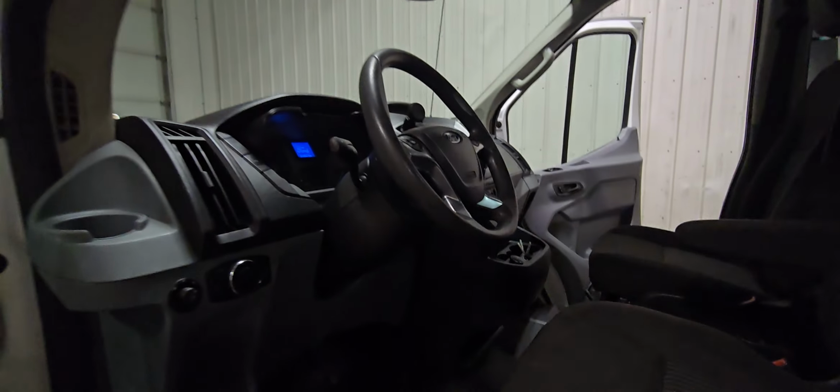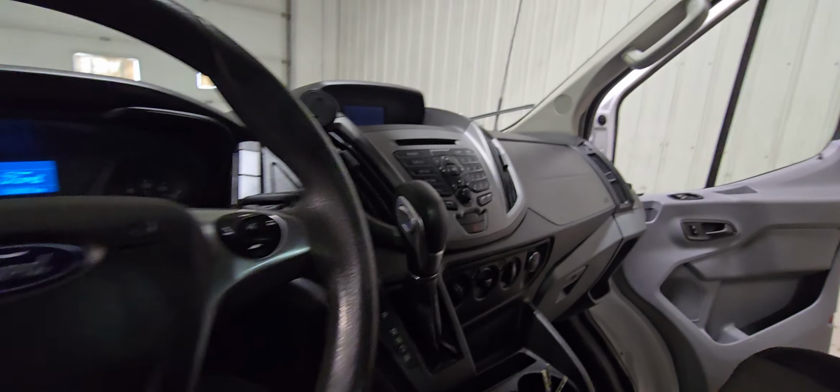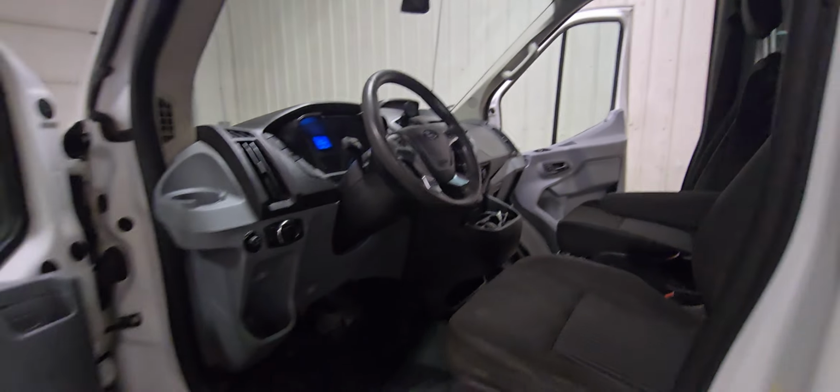Power windows, power door locks, power mirrors, air, tilt and cruise. Little tray up top for paperwork, that type of thing. Shelving and ladder racks and stuff can also be added on to these ones that don't have any.